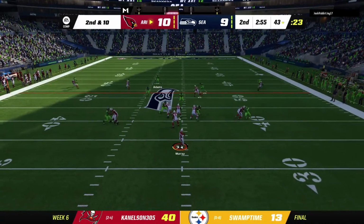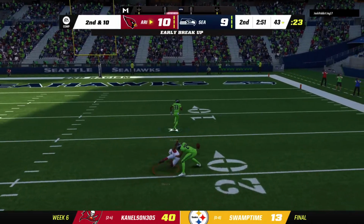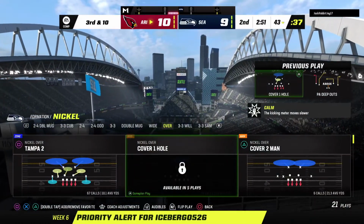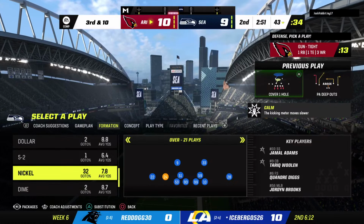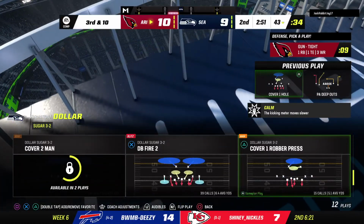On play action, it's Murray. He's going to look deep for more. And that's going to be incomplete. Good effort there trying to take a shot, but it's third down. And you just know when that play call came in, their eyes lit up because anytime you get a chance to take a big shot downfield, that's a lot of fun, and they missed an opportunity.